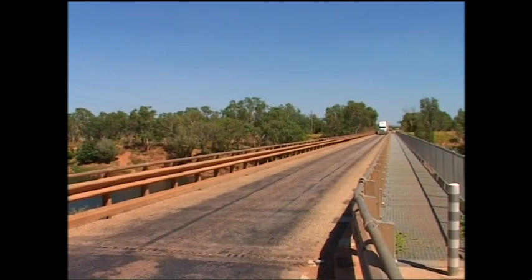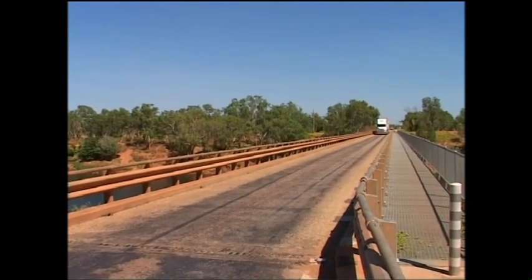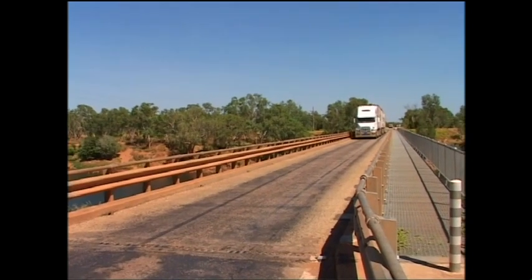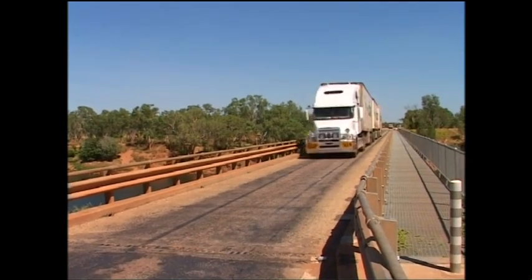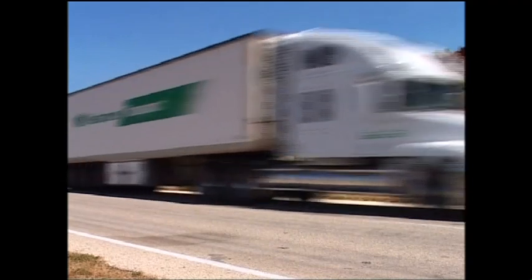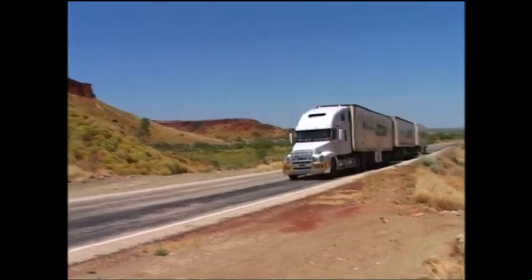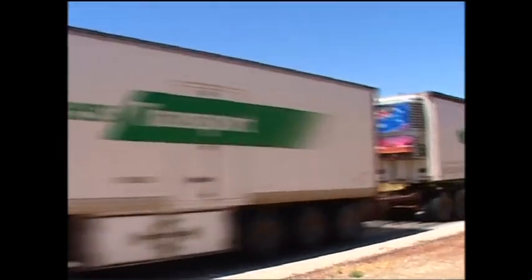The truck heads over the narrow bridge, crossing the magnificent Fitzroy River. The 600 horsepower Cat is pulling the load easily. With three drivers, each driver has one week off in three as the family rotates driving teams. In Halls Creek, a driver change, and it's Tim's turn at the wheel.